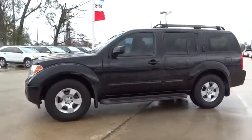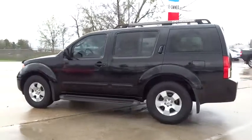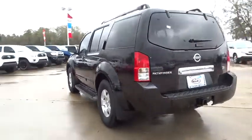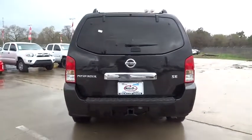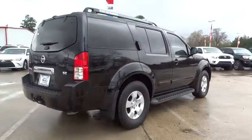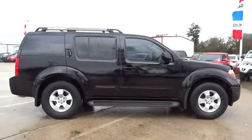2006 Pathfinder. The Pathfinder has a premium interior with 3 rows of seating for up to 7 passengers, as well as versatile seating and cargo configurations. This SUV appeals to both truck lovers and car lovers and is priced below $10,000. This vehicle has less than 145,000 miles.